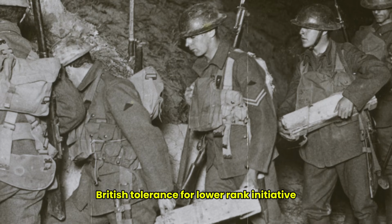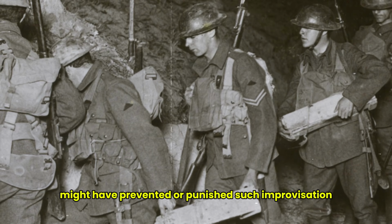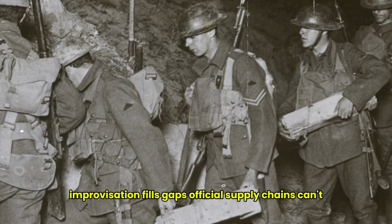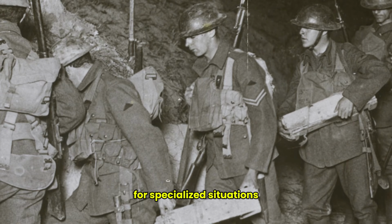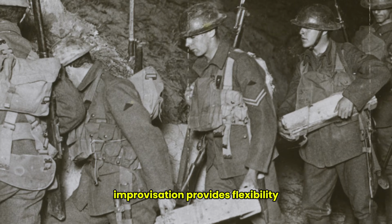Sixth, cultural factors shape innovation. British tolerance for lower-rank initiative enabled Mills' innovations. More rigid armies might have prevented or punished such improvisation. Organizational culture determines whether innovation is encouraged or suppressed. Seventh, improvisation fills gaps official supply chains can't. Even when official grenades became available, improvised bombs remained useful for specialized situations. Supply chains never perfectly match all needs. Improvisation provides flexibility that logistics alone can't deliver.